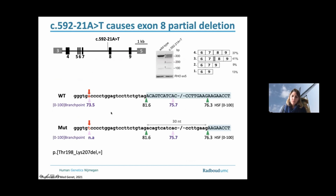So we assumed that there would just be exon skipping. We noted that in Alamut also, again, there was an alternative branch point predicted. And therefore, we think that now an alternative splice site is used within the exon. And that was the prominent product. And this was the cause of the disease. And this was published in a separate paper.